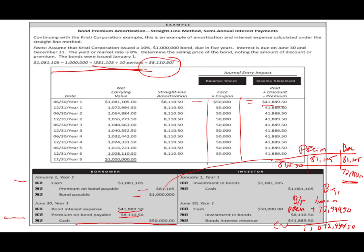I will talk about the investor after we do the effective rate. Okay, I promise I'll talk about it. Okay, I'll do the investor.